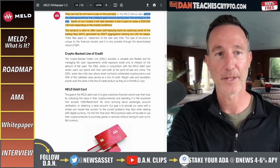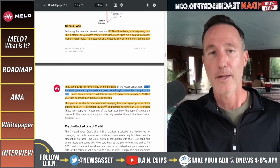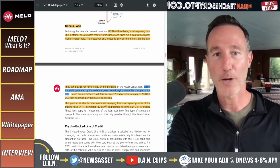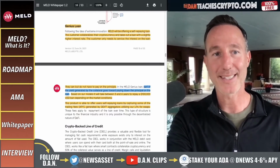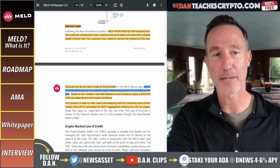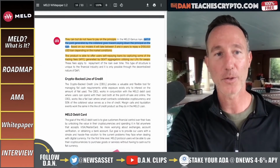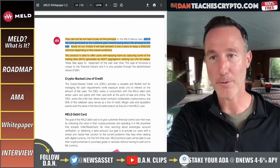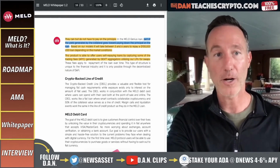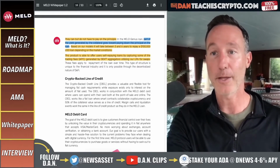Okay, got it. And then this is the big thing, the genius loan. MELD will be offering a self-repaying loan. The customer collateralizes their crypto and takes out a loan with a slightly higher interest rate. And we'll ask Ken about that. The customer only needs to service the interest on the loan. They can, but do not have to, pay on the principal. How do they do that? Part of the yield generated by the collateral goes towards paying down the principal on the loan.